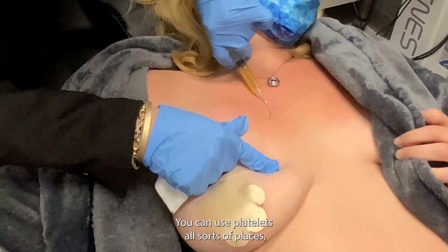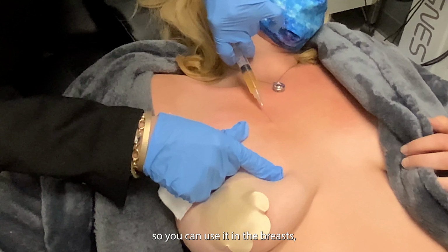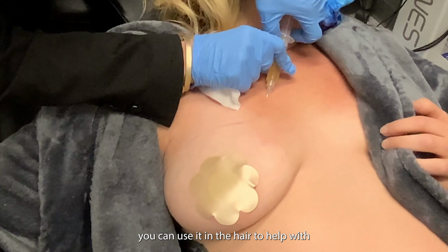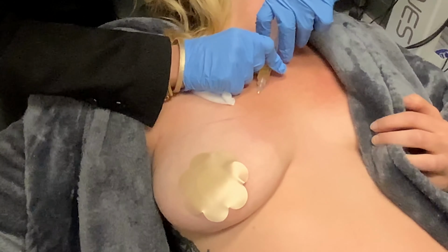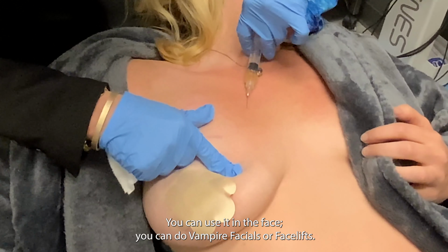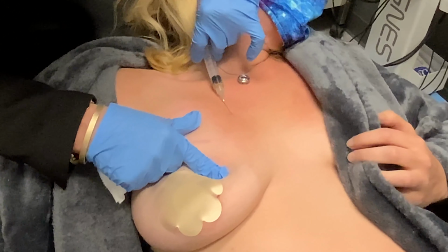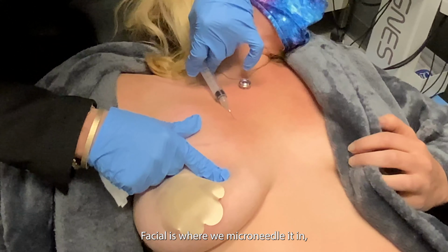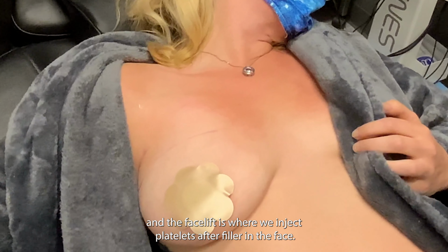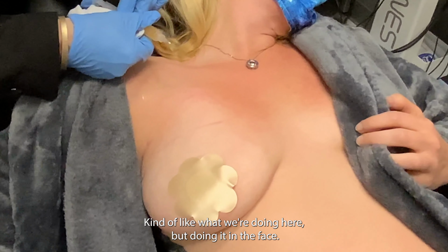So you can use platelets all sorts of places. We can do it in the breasts. You can use it in the hair to help with hair restoration. You can use it in the face. You can do vampire facials or facelifts. Facials is where we microneedle it in, and the facelift is where we inject platelets after filler in the face, kind of like what we're doing here, but doing it in the face.